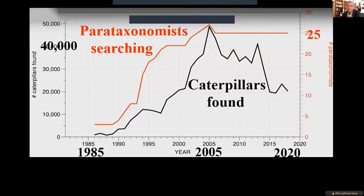For a more data-based demonstration of insect decline in Costa Rica, we can use the rate of caterpillar capture by parataxonomists in the ACG. Since 2005, there have been 25 parataxonomists steadily employed to collect insects, caterpillars or gusanos. From 2005 until the present, there has been a steady decline in the number of caterpillars that they capture, such that with the same effort, they now collect less than half the number of caterpillars that they did in 2005.